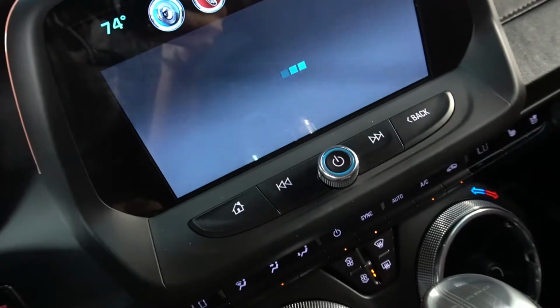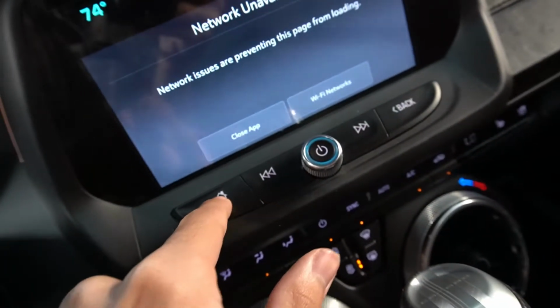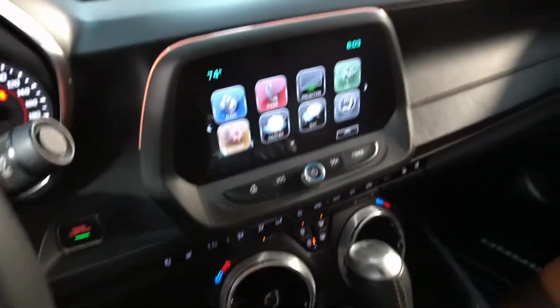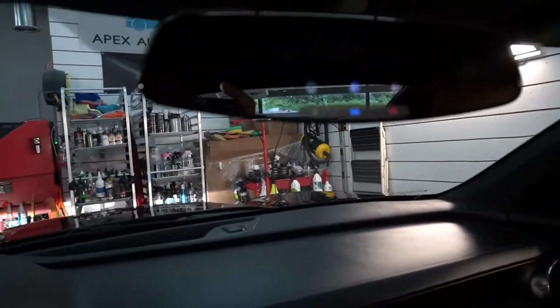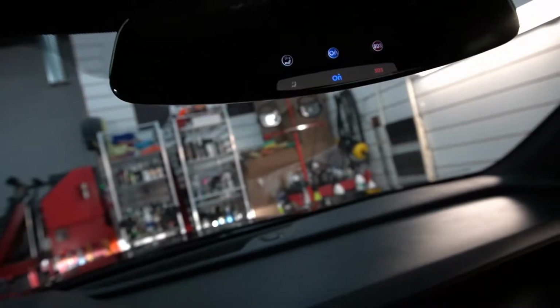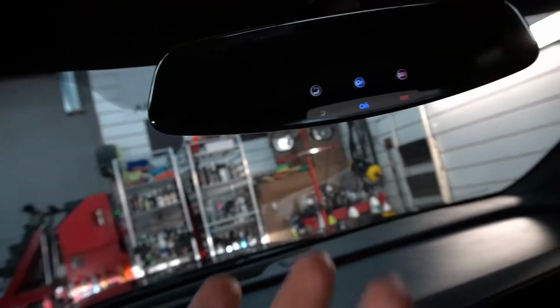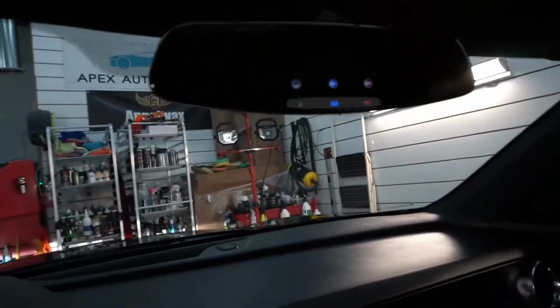Now it's loading. But I will show you any additional apps that I can find. I'll definitely showcase that in a later video. You have a frameless rear view mirror, which is always awesome. Although I kind of wish it had the rear view camera that shows on this mirror as well, for the newer models that have that. I think the 2019 was the first model that introduced that.